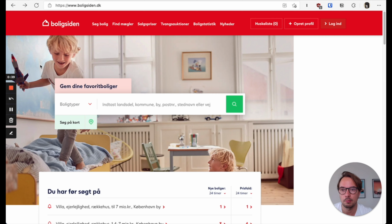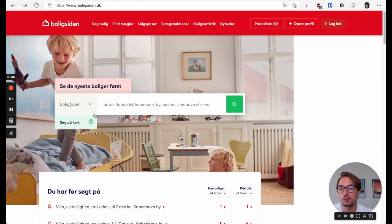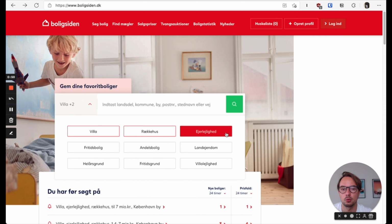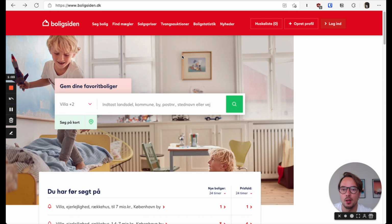When you log in, you see this screen over here. You can actually see the things that you have saved in the past, the past searches. But this is the first time you use it. You can check what type of properties you are looking into. So we're going to look into Villa, which are houses, the Rækkehus, which are the terrace houses, and then the Ejerlejlighed, which are like apartments, our own apartments. So we are going to skip the Andels. We're going to skip these summer houses and so on. But let's start with that.